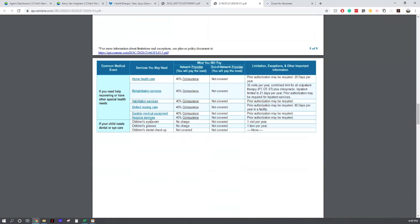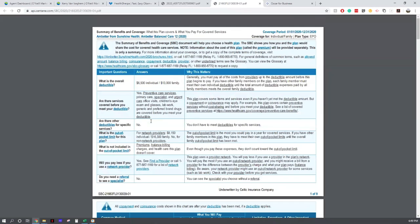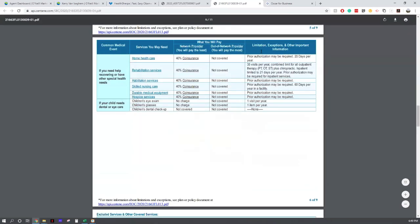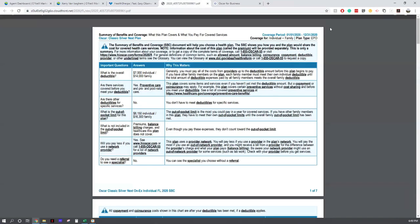Dental not covered. Again, we have some very good dental vision plans, so I would not let that be a deciding factor down here, unless they need to make sure that it's a zero premium or something like that. We do have some fantastic dental and vision options that I would recommend over that.